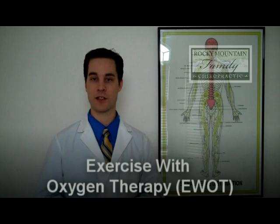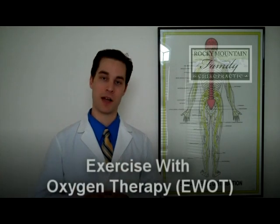And if we're losing 1% per year after the age of 25, you can see how quickly the brain can become oxygen deprived and oxygen starved. And without oxygen, our nerves can't survive. So oxygen is critical. We use exercise with oxygen therapy to help deliver oxygen to the brain. We might put you on a treadmill to walk, or we might put you on an upper body cycle where we have you cycle with your hands like this to help increase the heart rate, to deliver that oxygen straight to your brain much more effectively.